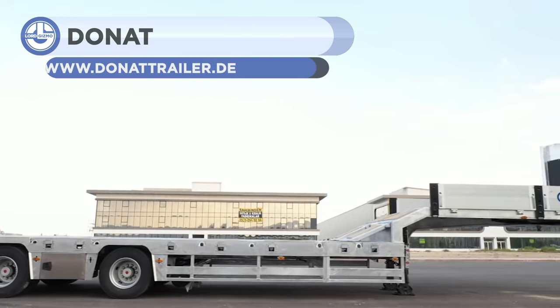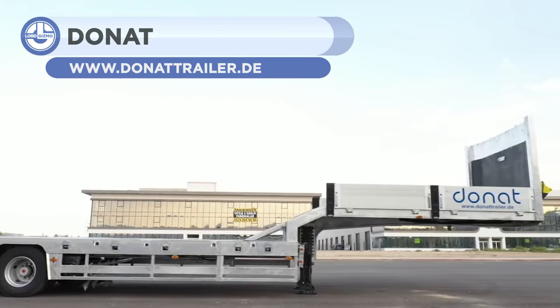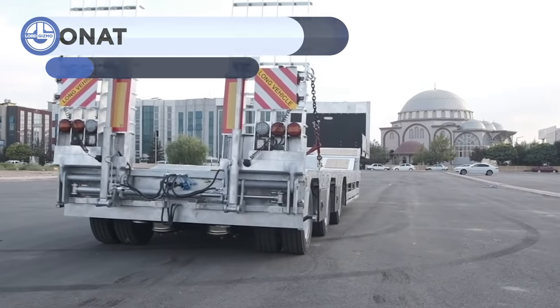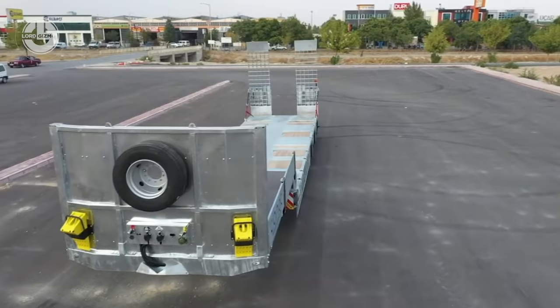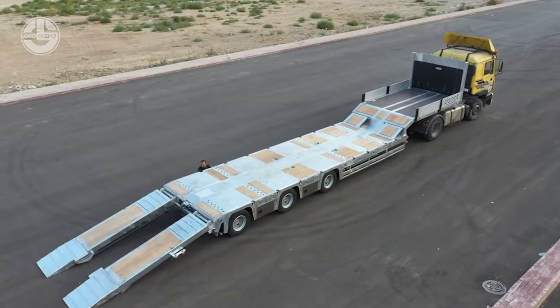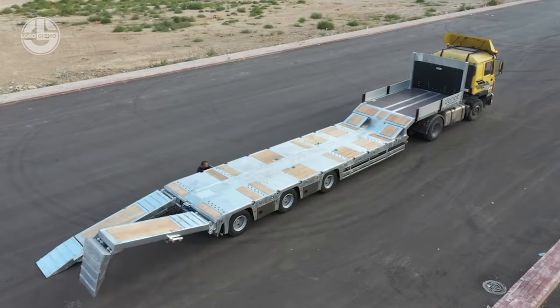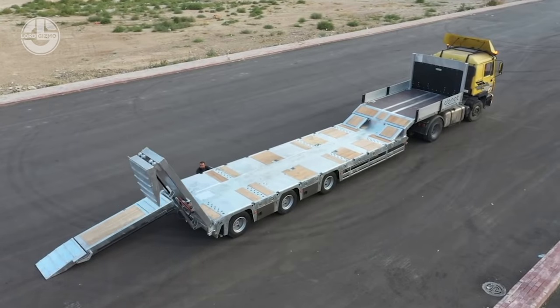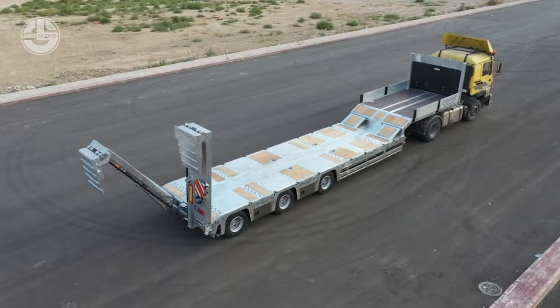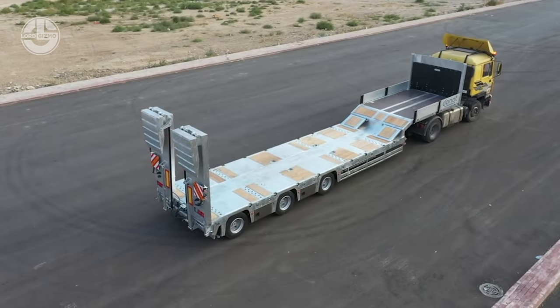Donat Trailer is one of the leading suppliers of heavy-duty transport options for an outstanding convoy. Now they've built and designed a low-bed semi-trailer. Despite being a low loader, the low-bed semi-trailer offers 920 millimeters of ground clearance. It can hold 12 tons on each axle, and the trailer can be extended by 3 to 6 meters, offering an up to 50-meter trailer length.